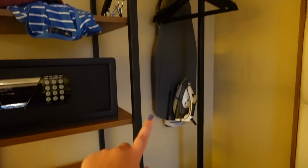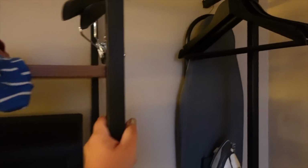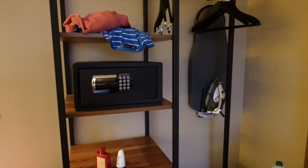You do have an ironing board here as well, which again is very convenient. I've not had to use it on this trip, but it's nice that they offer it to you, as well as some hangers here. So I actually really do like this area of the hotel. Like, as you saw by the door when you come in, I just think it's very nicely laid out, very modern looking, and very spacious, because it's not actually a wardrobe, it's just all kind of open, and I really like it.